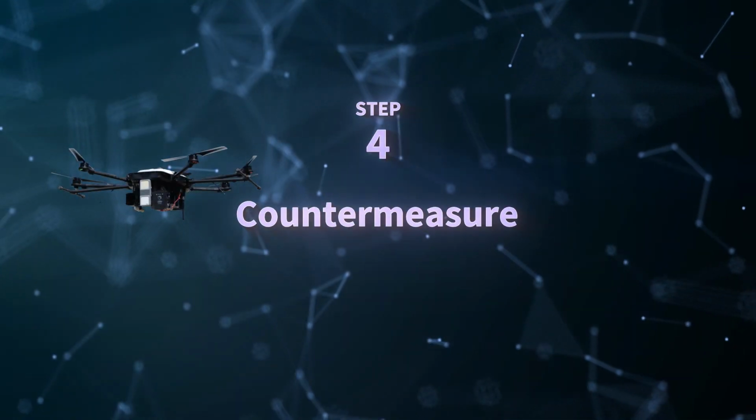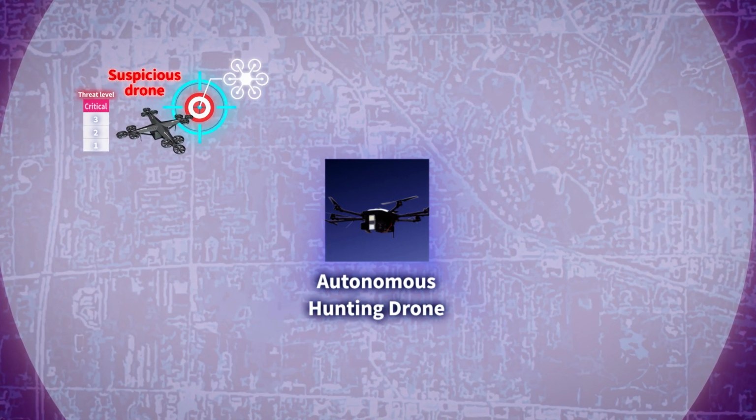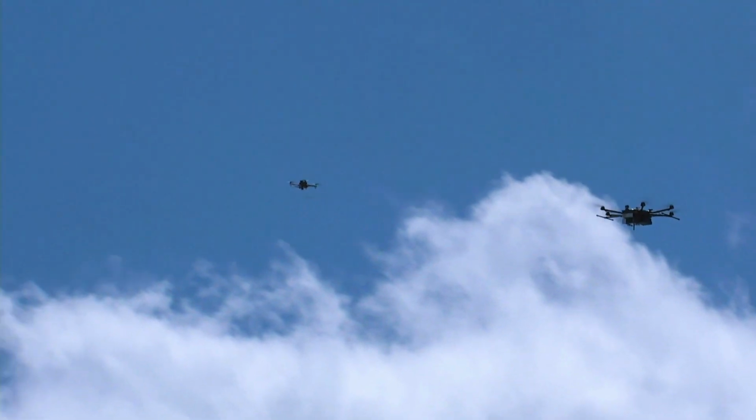Fourth step, countermeasure. When the target's threat level is assessed to be high, the autonomous hunting drone is deployed. Locking onto the target, the autonomous hunting drone shoots a net to capture the intruder.